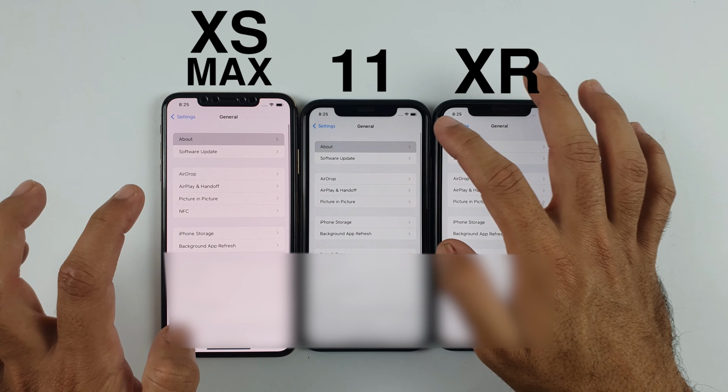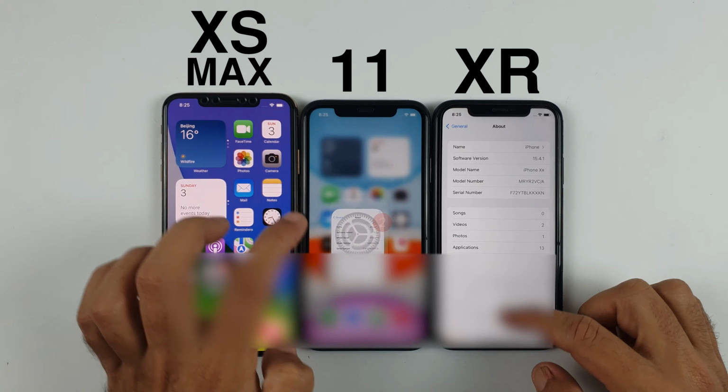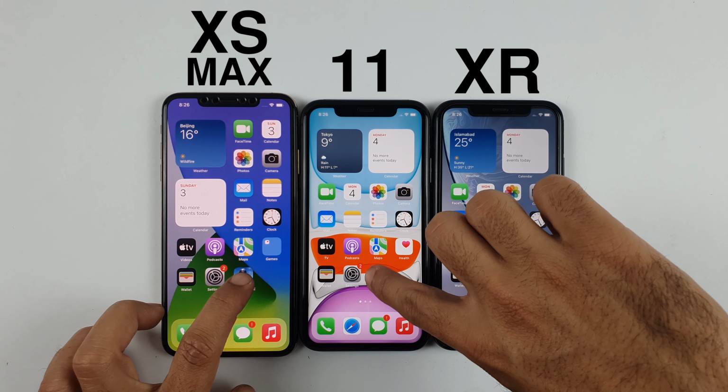Now before starting the game, I would like to confirm that we have updated iOS version. The Wi-Fi connection is also the same and everything is closed in the background. So without doing anything else, here we go.